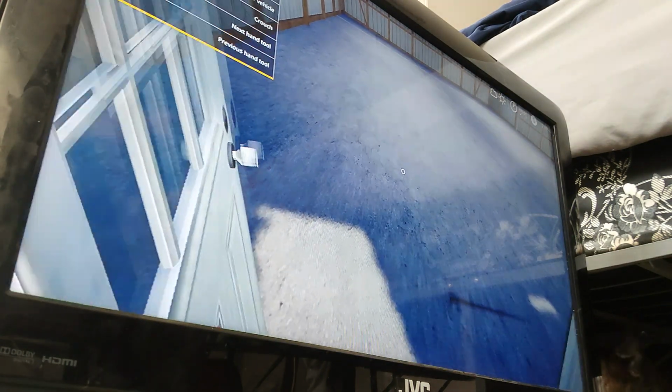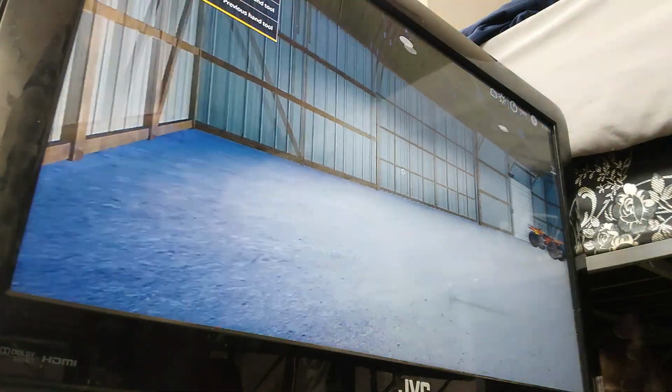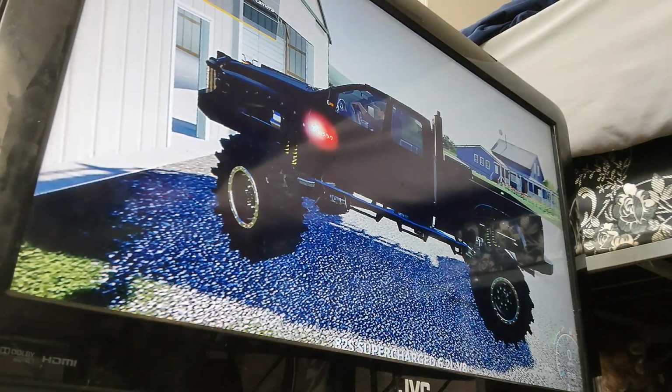We gotta start filling this thing. This right here is an empty shop. We gotta start filling this thing. I mean, it's a decently big shop. The new monster truck, it's gotta go in that door. Every other door is way too big. I don't even know if this truck will fit through that door.